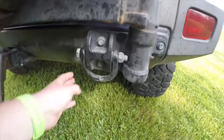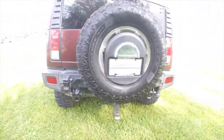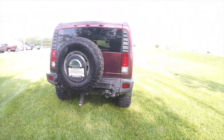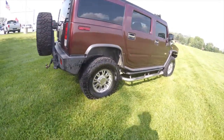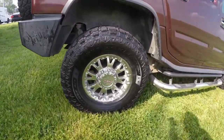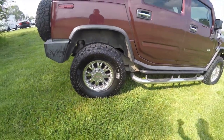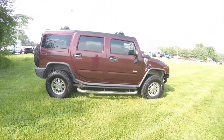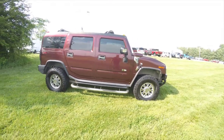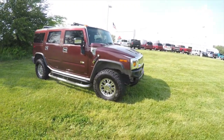The vehicle does have tow hooks on the rear, locking rear differential, swing away tire carrier, also has clearance lights on the front and rear, 17-inch off-road tires with Moto Metal chrome aluminum wheels, also has chrome tubular side steps, roof bars, keyless remote entry, power sunroof.